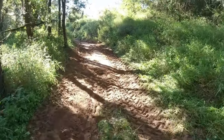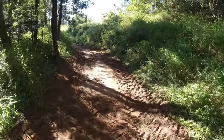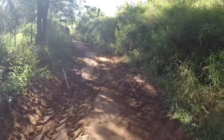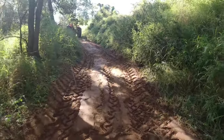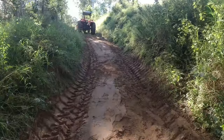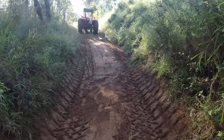We'll definitely be able to access this now. We couldn't get up here with the tractor, the quad, or our four-wheel drives. It was that washed out, as you would have seen from that previous video and today. But no, that's pretty good considering I never had a rake. Happy with that. So we've got to head up tomorrow.